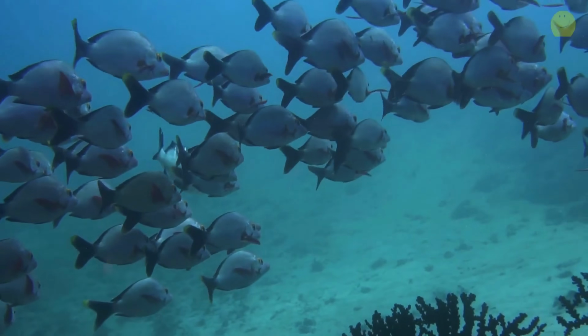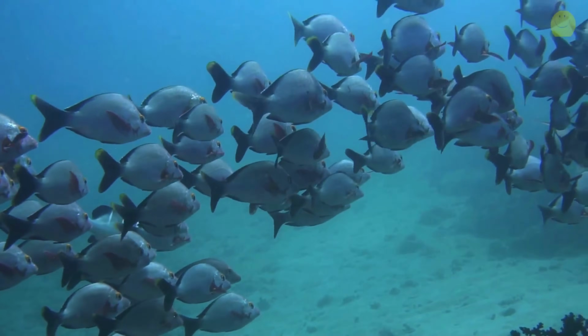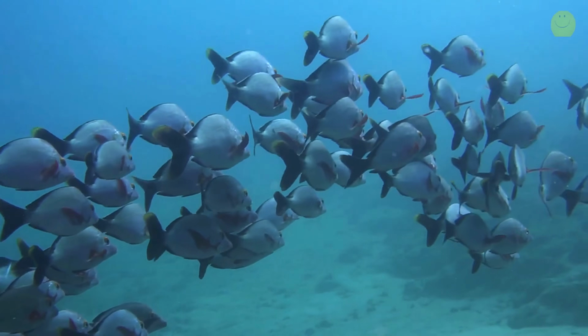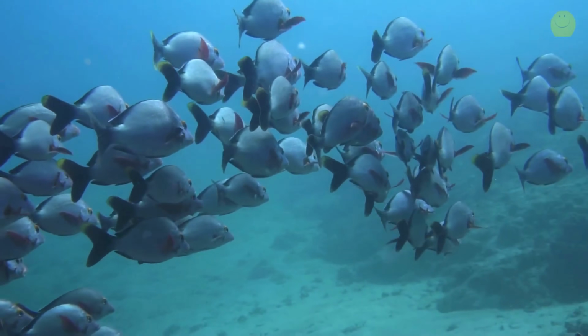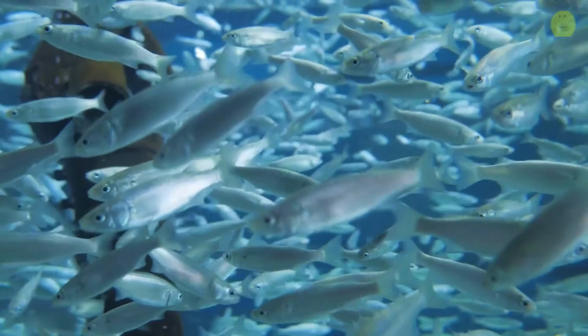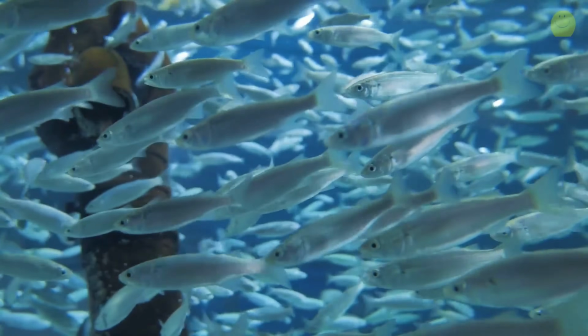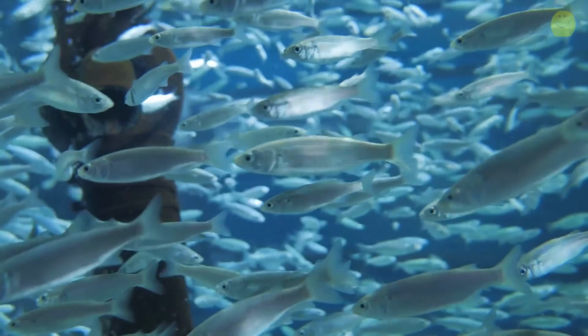Did you know there are more types of fish in the sea than all the birds, reptiles, mammals, and amphibians put together? That's right. With over 34,000 known species, fish reign supreme in the underwater kingdom. From the colorful coral reef dwellers to the mysterious deep-sea giants, the diversity of fish is truly mind-boggling.